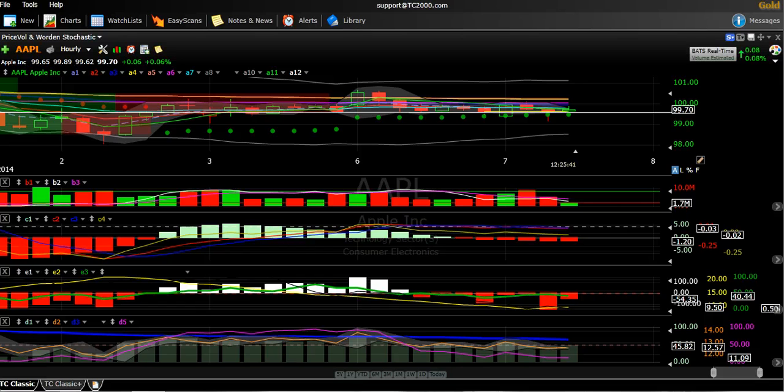I wanted to do an intraday video on Aapl. Now, Aapl has been sideways, consolidating for quite some time now. We like it a lot. Just a couple points here. As you can see, it's kind of been accumulating in this 98, 99 realm for quite some time.